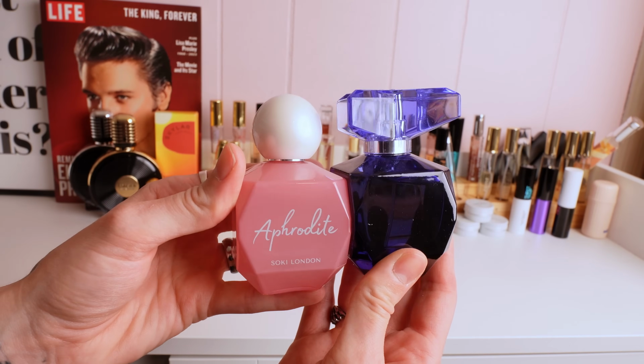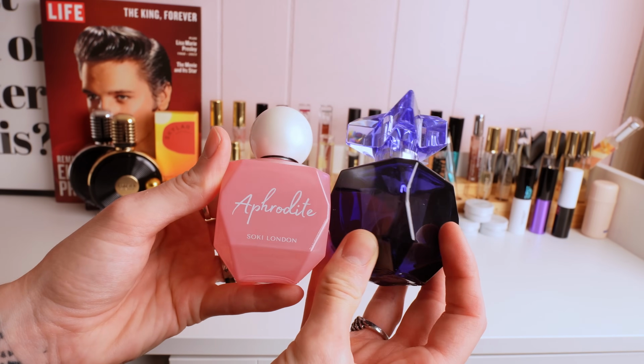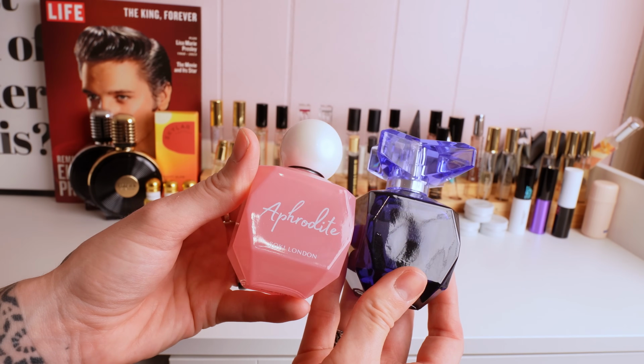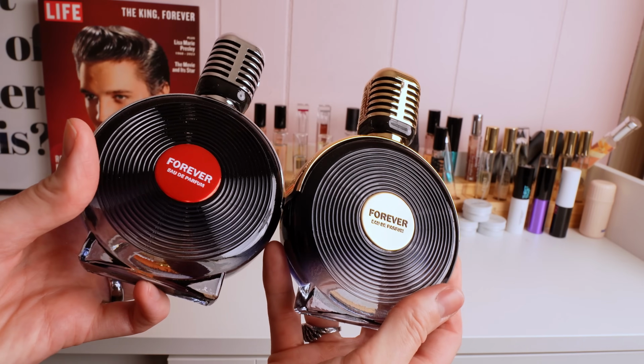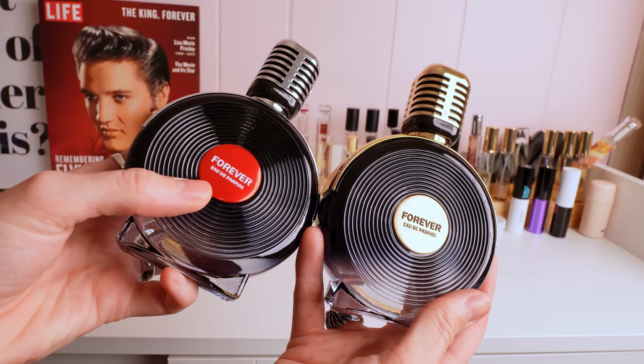I actually just received these ones. These are from Soki London. She is a reviewer here on YouTube, and I have been watching her from the very beginning. I haven't got much to say because I just got these in the mail, but I will keep you guys updated. I have the men's and women's version of Elvis fragrances that I got when I was at Graceland.